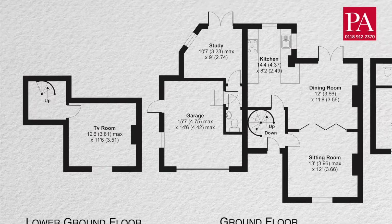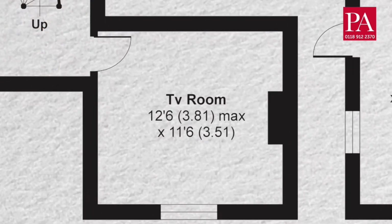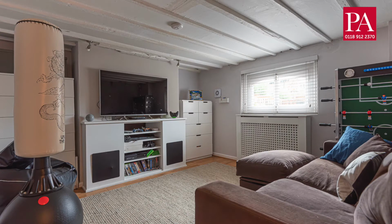The basement provides flexible additional accommodation with an inner hallway that leads through to what we have described as the TV room, which has heating, power, lighting and laminate flooring, although this could also be used as a bedroom for visiting guests.